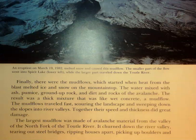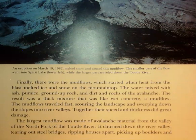Finally, there were the mud flows, which started when the heat from the blast melted ice and snow on the mountain top. The water mixed with ash, pumice, ground-up rock, and dirt and rocks of the avalanche. The result was a thick mixture that was like wet concrete, a mud flow. The mud flows traveled fast, scouring the landscape and sweeping down the slopes into river valleys. Together their speed and thickness did great damage.